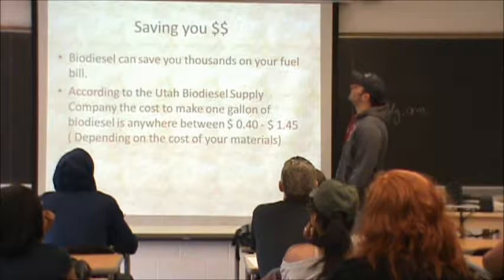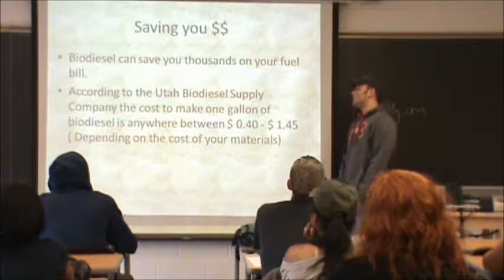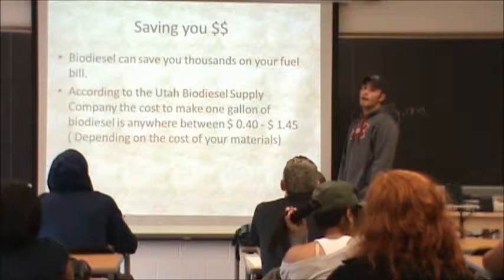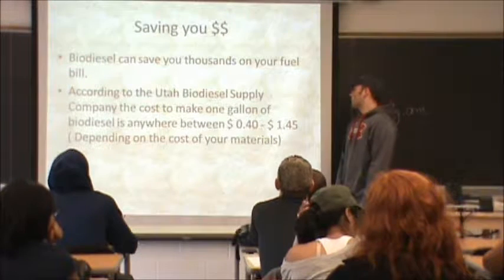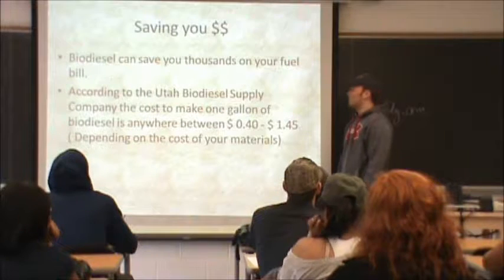Saving money. Biodiesel can save you thousands on your fuel bill. And according to the Utah Biodiesel Supply Company, the cost to make 1 gallon is anywhere between $0.40 and $1.45, depending on the cost of your materials.